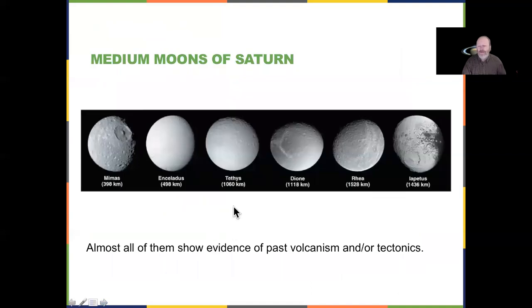So when we're looking at the other moons of Saturn, we have some interesting things here, including this one here, Mimas. What does Mimas look like to you? I know what you're saying. Aha, yes, that's no moon. That's a space station, yes. Well, it is actually a moon. And this is a big impact crater with a central peak.